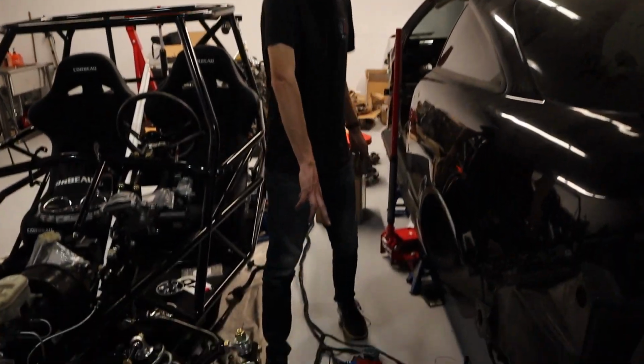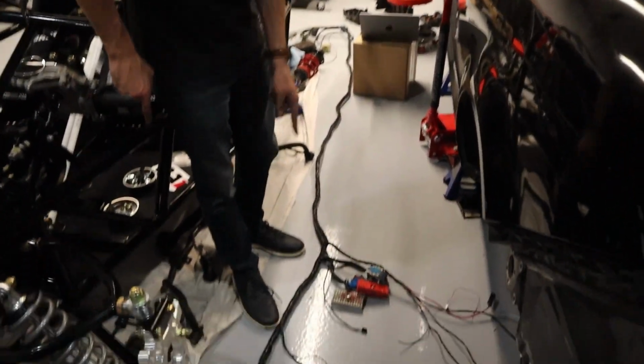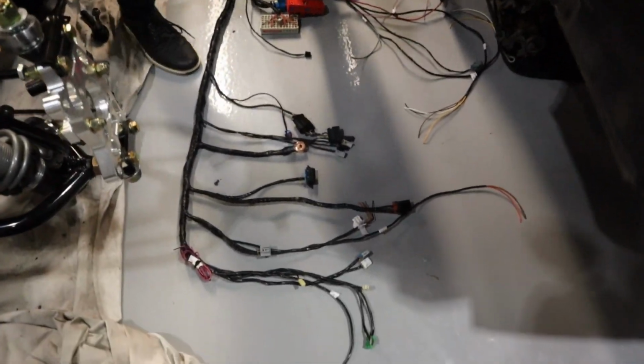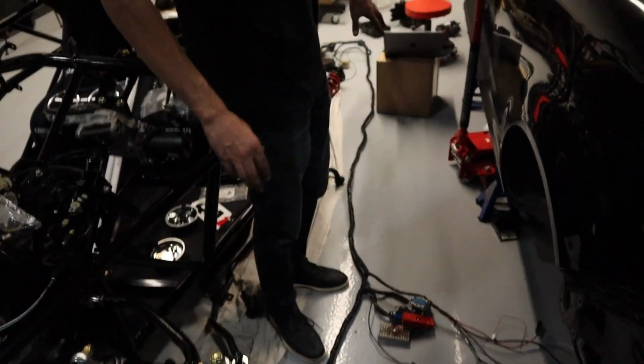Okay, so here's the harness. We sent it off to DF Goblin and they reworked the whole thing. It's really nicely wrapped now and it's very clear where everything goes. It's all labeled to where the stuff goes in the front of the car and then also in the back of the car, which goes to the ECU and stuff like that. So we're gonna start with the front, kind of work our way to the back.